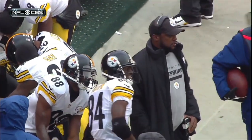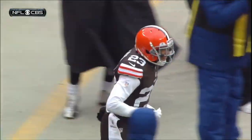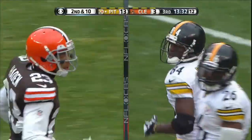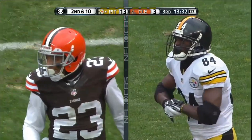This is what happened during commercial break. Joe Haden goes over on the sideline. He's joining in a team meeting with Pittsburgh. Has a chat with Antonio Brown, a little smile and a little bit of love. Even Mike Tomlin said, what are you doing in my bench area? You don't see that very often, do you?